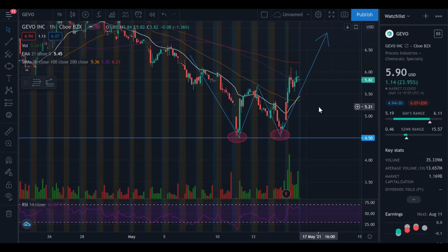So I've marked that out on the chart. We had a double bottom here at around $4.50, and we saw the price come down, bounce off $4.50, and increase again. Price got rejected up here. We came down again, bounced off that $4.50 support level again, and we saw that huge upswing here. So that is a confirmed double bottom in my opinion.